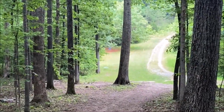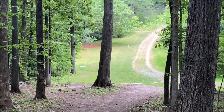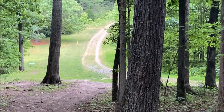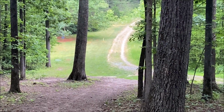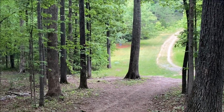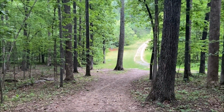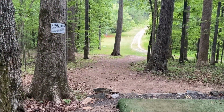I don't know if you can see, yeah, you can see the pin right there. It's kind of a little island green. If you go over here to the right of the access road, that's going to be OB. And down the hill to the left, past around where the pin is, there's also an OB. So let's see. Hit the gap.